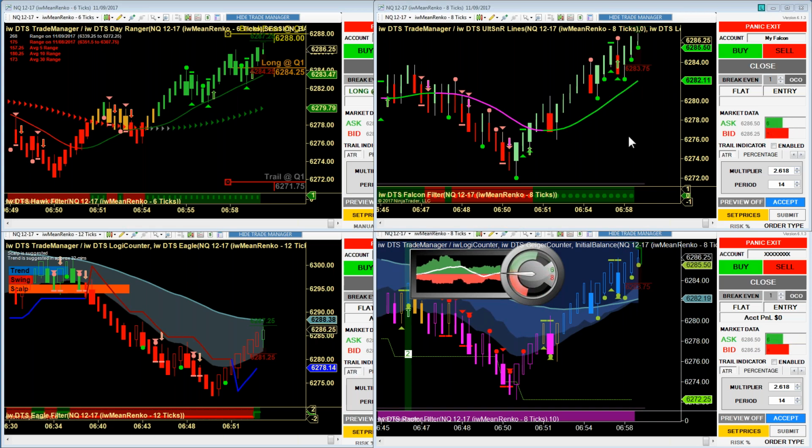The Falcon also producing a trend change signal. Slow grind back to the hard edge of the trading band. Man, we're struggling with this 62.85 area. I thought for sure there'd be a little bit more of a pop when we got above there, but not yet.